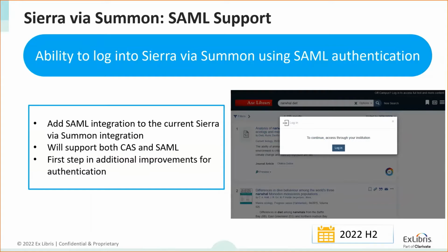The good news about this is that in addition to supporting both CAS and SAML for Sierra, this is the first step in additional improvements around authentication. SAML is a standard across the web. The way we've implemented it is in a standard format, so we should be able to integrate with additional authentication systems beyond Sierra. Sierra is just the first one we're testing out.